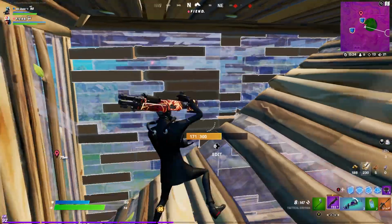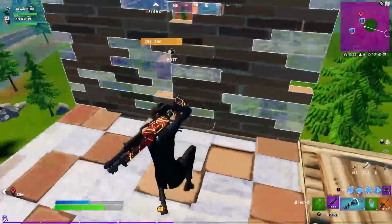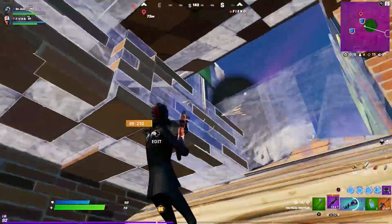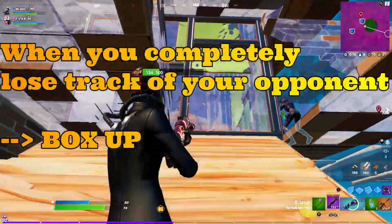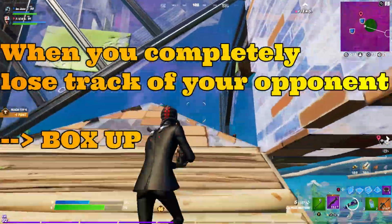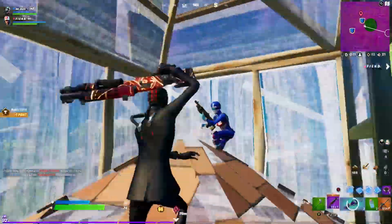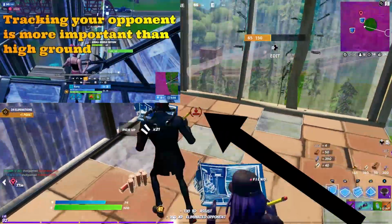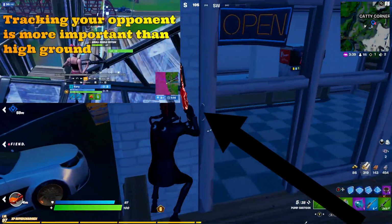What makes it hard? The first thing that can go wrong is having trouble tracking your opponent. Whenever you lose track of your opponent completely, play it safe and box up. This limits the amount of things that can happen, and you won't get damaged by surprise. As we learned from the EU Cash Cup winner last week, tracking your opponent is more important than high ground.